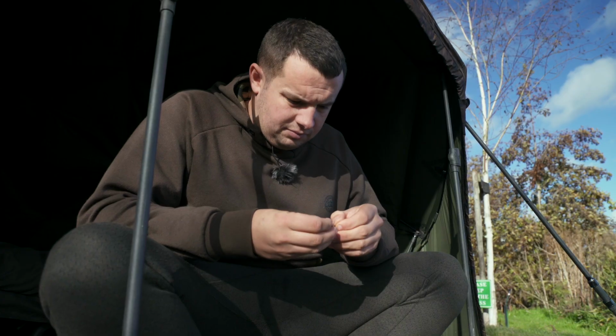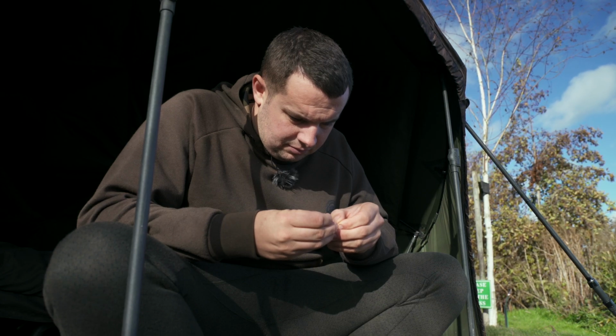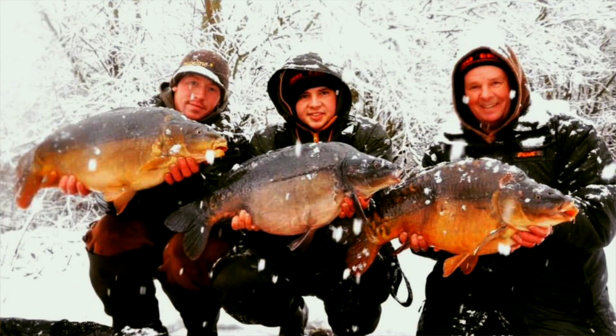There is nothing worse than sitting there, freezing cold, soaking wet, almost knowing that you're not going to catch a fish. Use the winter time, if you like, to go experiment with rigs, fish on places where you can get bites, and ultimately have socials with your mates, especially when the nights are long.